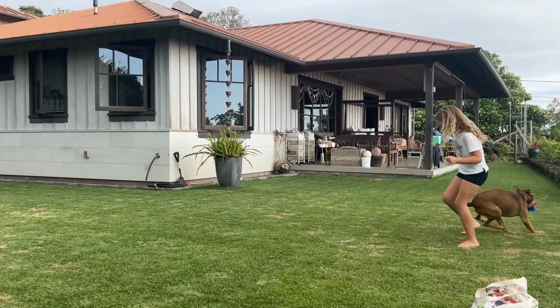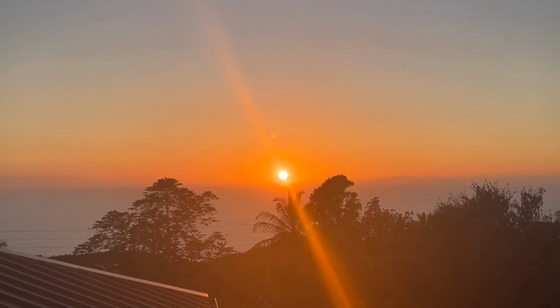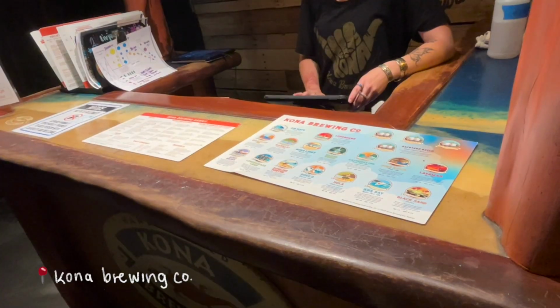We got back a little bit early, so we rested and I played a little fetch in the yard, and we watched the sunset from our room, which was really pretty and lasted for a really long time, which was beautiful. And then after that, we had a late dinner and also tried some beers from Kona Brewing Co.